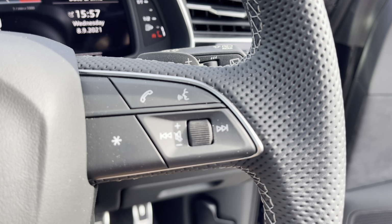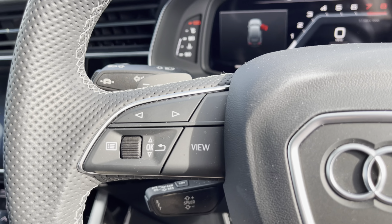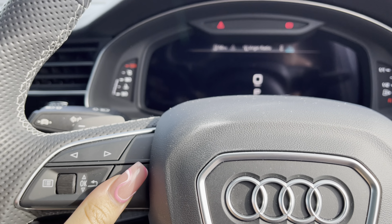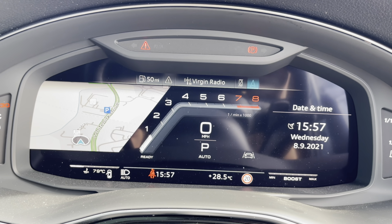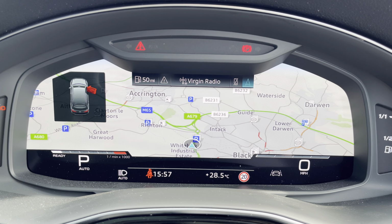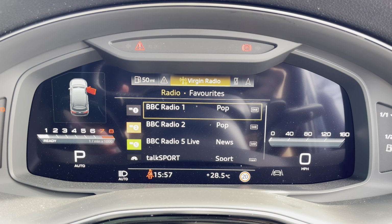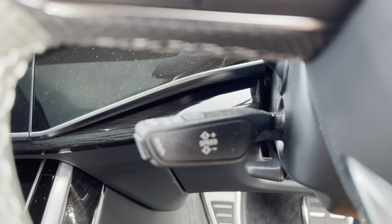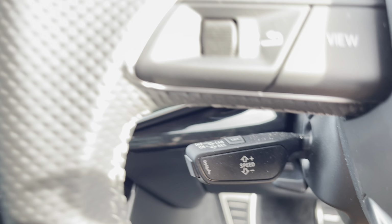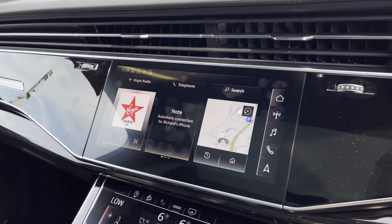On the multifunctional steering wheel on the right side, we have the voice control, so you can actually talk to your car. And on the left side, this obviously controls the virtual cockpit for the driver, which includes lots of different displays, which the driver can choose from on the go. This includes the sat nav display, as well as the telephone display and the radio display. So if changing any music, it's as simple as possible and doesn't even distract. We also have the incredible cruise control with speed limiter. It's also adaptive, making motorway drives an absolute dream and as effortless as possible on the go.